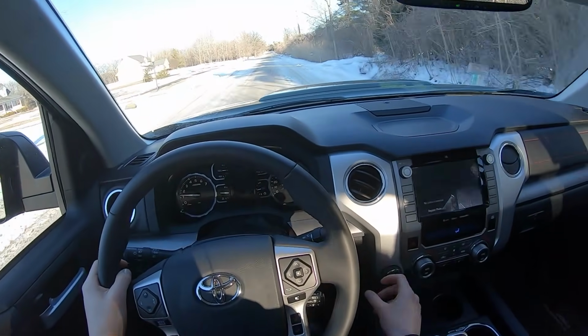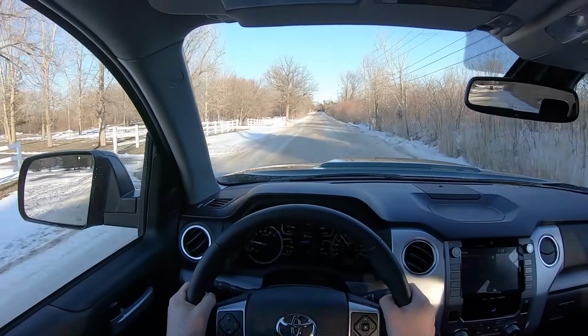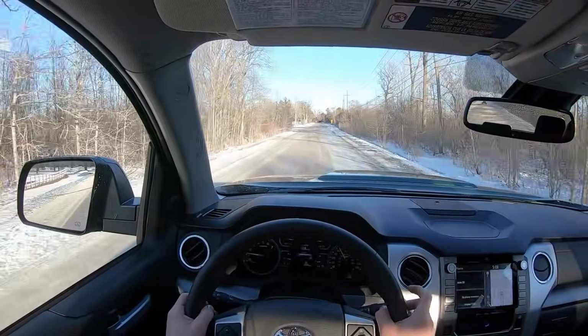Back into 2. Oh, okay. So that was actually quicker than what I experienced before. I guess when you're driving along, it shifts a little quicker.